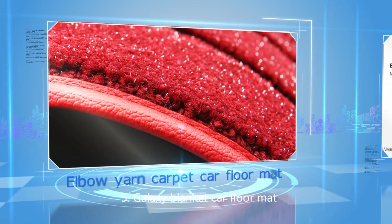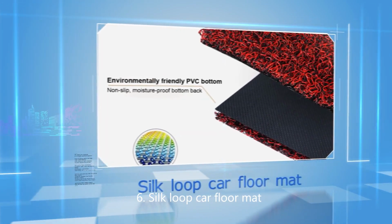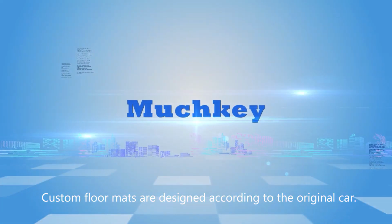5 is glassy blanket car floor mat. 6 is silk loop car floor mats. Custom floor mats are designed according to the original car.